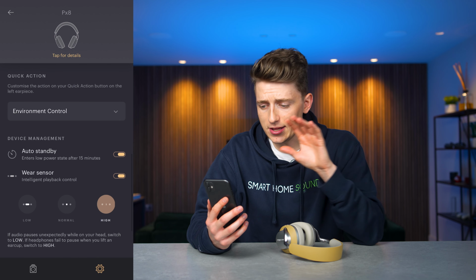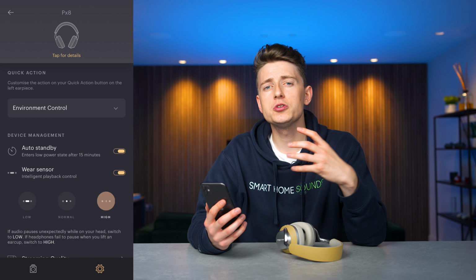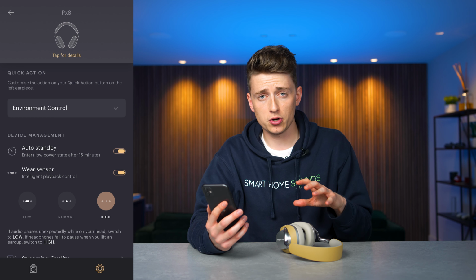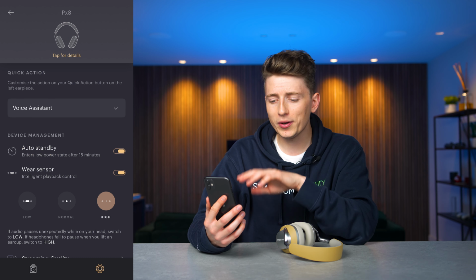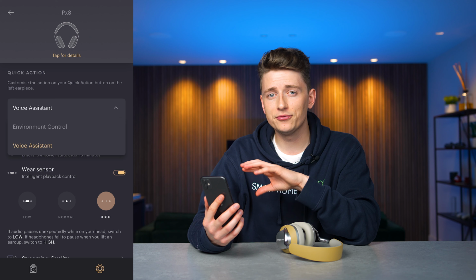Now, under the quick action heading, you can choose what the button on the left earphone controls, so either environment control, which is the noise cancellation option, or we can use it to activate our native voice assistant.